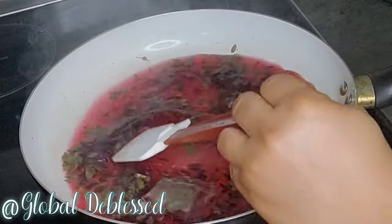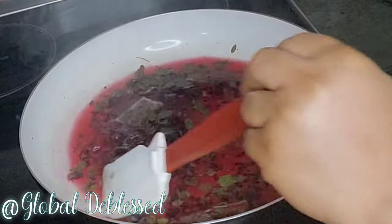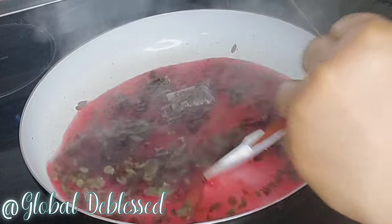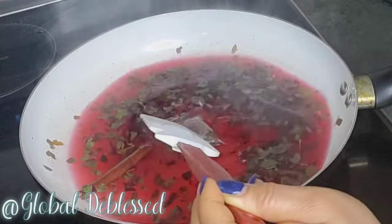And guys, we are doing this on low heat, not high heat, not medium heat, but low heat. You have to be patient with the process and stay after time. So sit back, relax, and keep on watching.